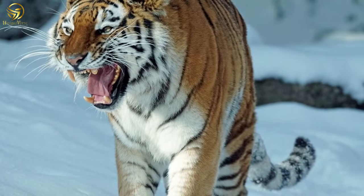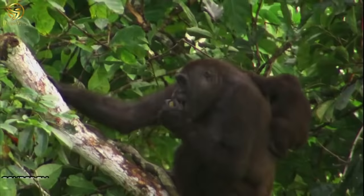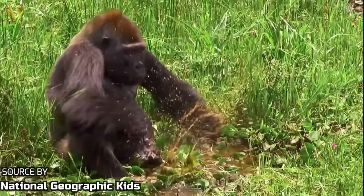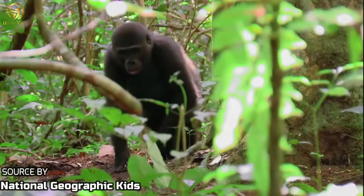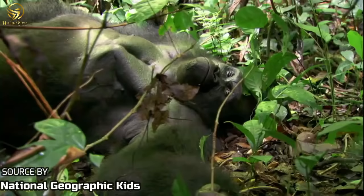Number 5, Gorillas. Gorillas are known for their incredible strength, and are the largest of the ape family. They are found only in the tropical forests of equatorial Africa. They can reach a length of 1.75 meters and weigh up to 200 kilograms. They have powerful arms and can carry more than 10 times their body weight. They walk using their knuckles to help balance their weight, and swing from branches and trees using one or two arms.